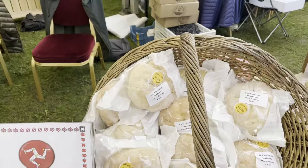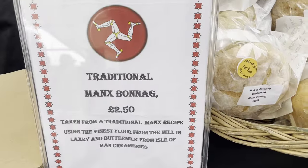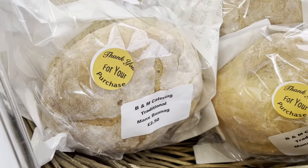And of course, if you are on the Isle of Man, you have to try Bonnag, which is the Isle of Man typical bread. I think it's similar to soda bread that you would find in Ireland. But it's made with very simple ingredients, and I think it's made with buttermilk as well. So you can buy that obviously here, and you can buy it at some of the other shops on the island. But that's a typical Manx thing.